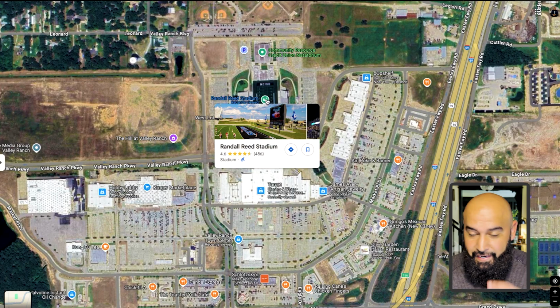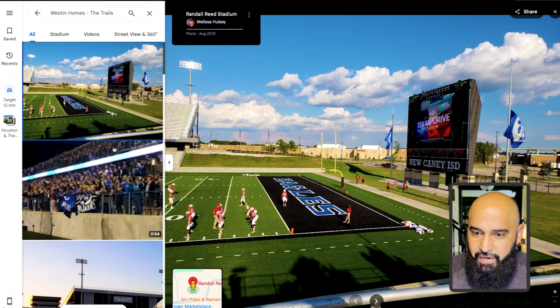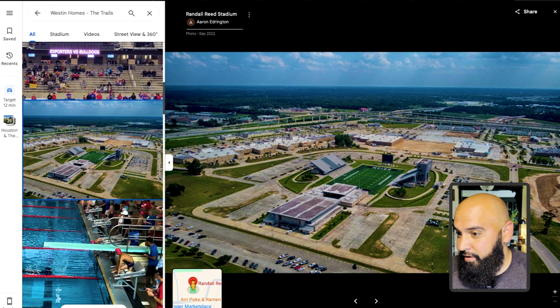So this is Randall Reed Stadium. It's one of the local high school football fields. So if you get an idea, let's see, there's a good aerial shot here. Obviously it's 120 yards from back end zone to back end zone, right? And if you were to overlay this, actually this is where Target is. Target's not even here yet in this picture. So you can see you can fit a whole football field right here.